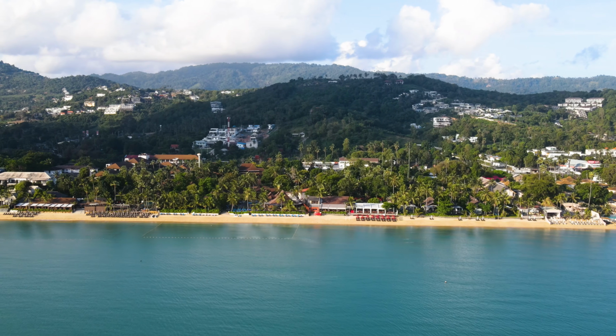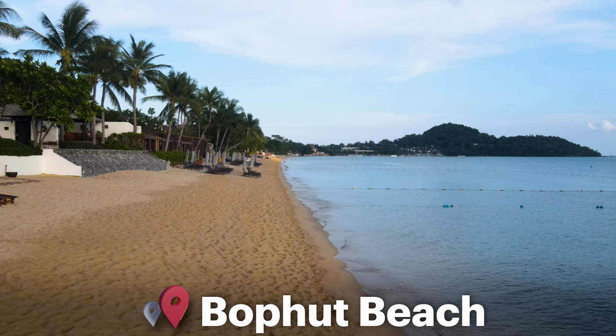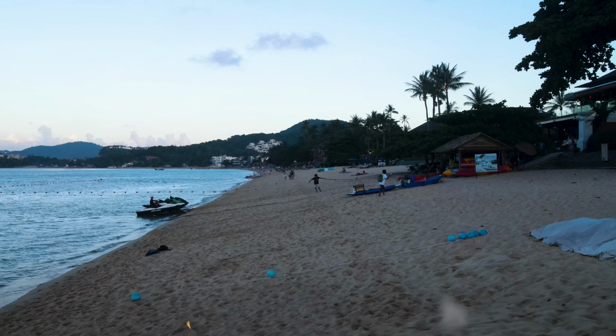It's great for grabbing a bite to eat or just enjoying some water sports. This is Watersport Beach, and it's just a short ride away from the Big Buddha, and it's also home to the evening spot on day 2.